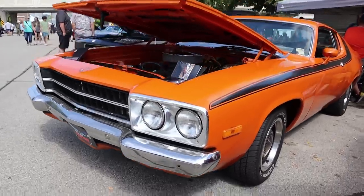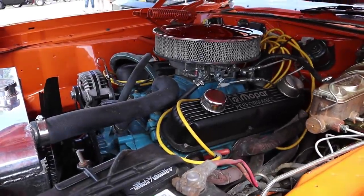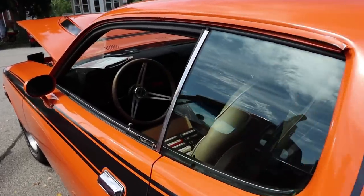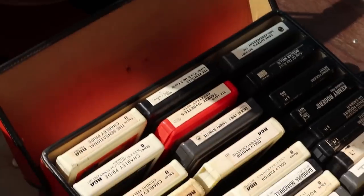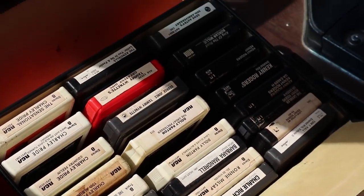Roadrunner here. It's a 73. Ah, HX. Let's see what he's got in there. There you go.